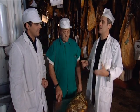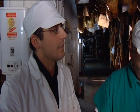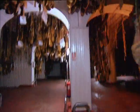I know it sounds a really silly question, but how do you become a master ham maker? You need a lot of years of experience. So he's a very skilled man. Yes. I'm trying to hazard a guess to how many hams I've seen, but how many do you reckon you make a year? Well, as a whole, the production of Iberico ham is not that big. It's only 4 million hams. Only 4 million? Yeah.